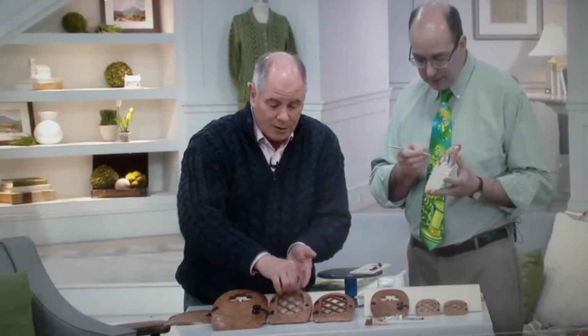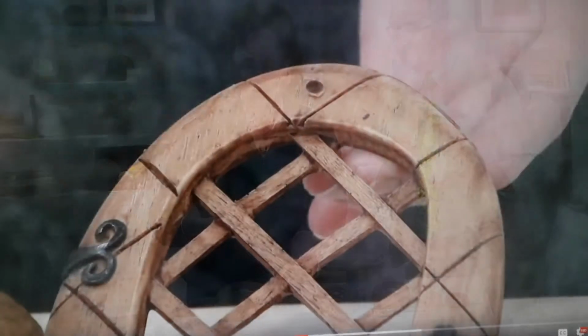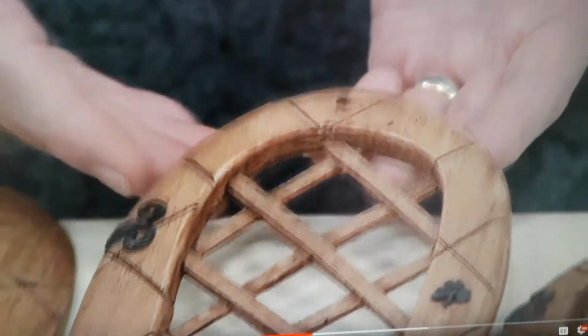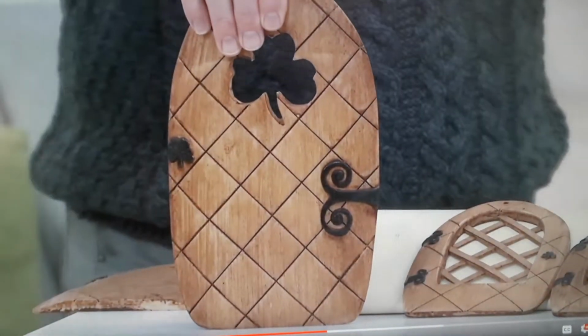Everything is handmade, and you put them out with pride. You may not see it, but there's a little hole at the top of each one that allows you to just simply hang them with the simplest of nails that you can find. It's nothing fancy. Just let them become part of your outdoor landscape, part of the trees. Some of them, by the way, will stand up if you just put them in the soil in front of your garden and let the garden grow around it.